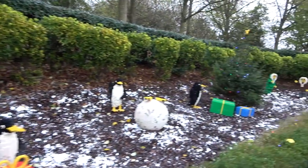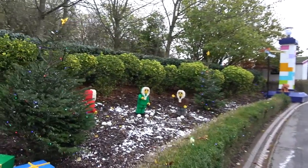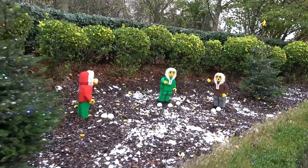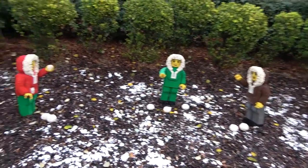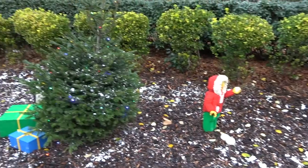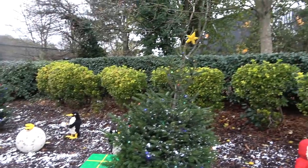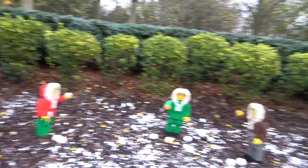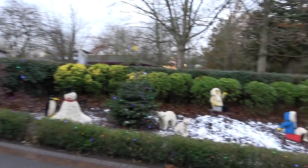Down here then now in Heartlake City, and yeah, got some more lovely Christmas lights, decorations, and snow. And yeah, the festive scenes are lovely down here. He's having a snowball fight, and even the snowballs are made of Lego bricks. How about that? They look nice and warm all wrapped up, don't they? Got the penguins down there as well. And yeah, you've even got a Lego star up there on the top of the trees. It's them little details, the small touches, that yeah, really go a long way in my opinion.